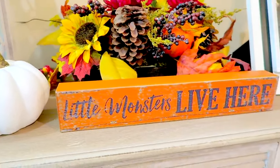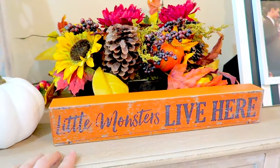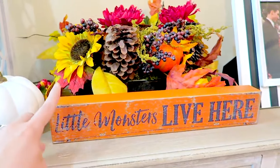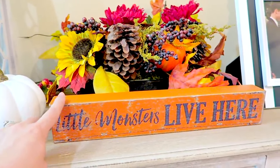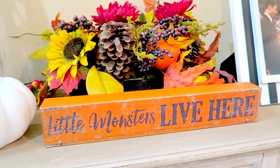Over here, this is one of my favorite things. It says little monsters live here. So I did put little Halloween touches around my house too, but I got this from TJ Maxx last year and I love it. It's just one of my fall treasures for sure.